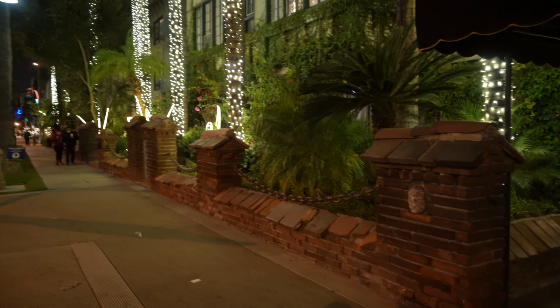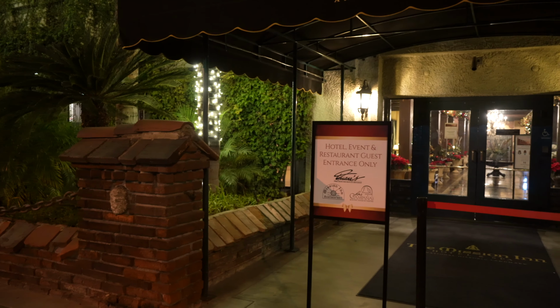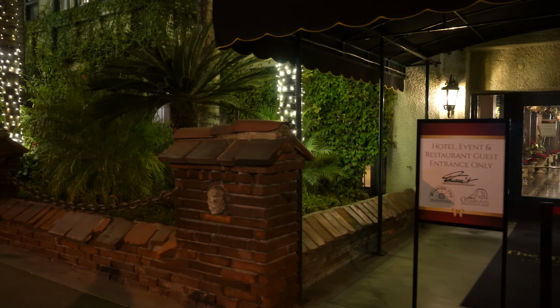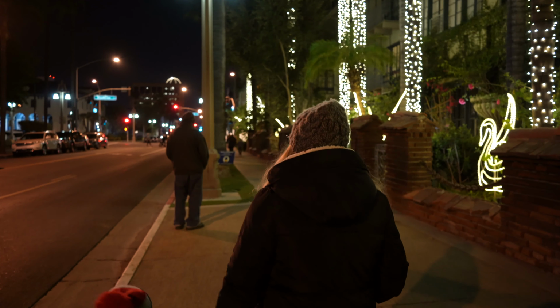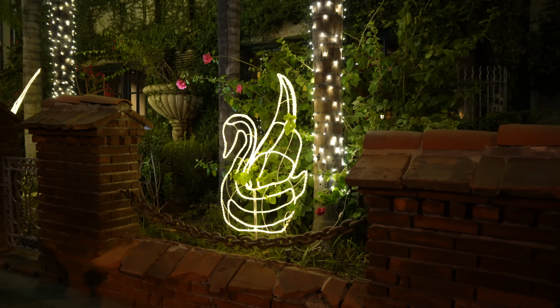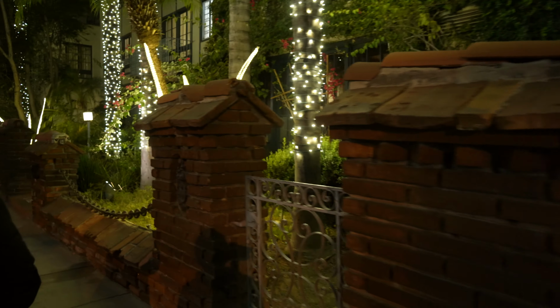Here's an entrance. This year, of course, they're only allowing hotel, event, and restaurant guests. Normally, you could just walk in there. Completely closed off, because a lot of people, besides the outside, like to go inside and check out the historic Mission Inn, as it's one of the probably oldest mainstays in Riverside. Got some lighted swans.